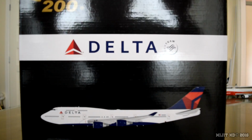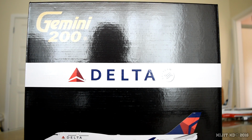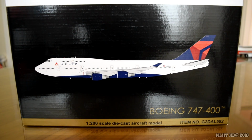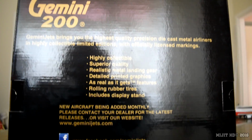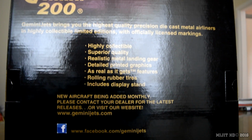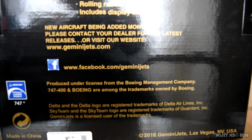Okay, so let's take a look around the box here. Gemini 200, Delta, SkyTeam logo, a picture of the aircraft on the box, Boeing 747-400, 1 to 200 scale. On the back, just the regular writing that we normally see. Hopefully you can read that, it's not too much reflection. Licenses and all that stuff there.